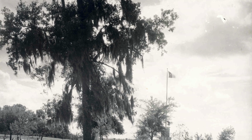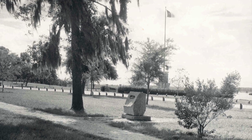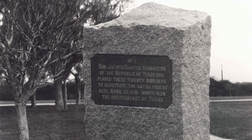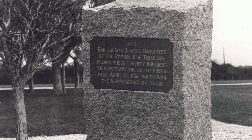In 1912, the DRT raised the money to replace the temporary crosses with the large granite boulders you can still see if you visit the site today. Originally, there were 20 markers, 19 at the battleground and 1 at the site of Vince's Bridge. The destruction of Vince's Bridge in nearby Pasadena the morning of the battle helped lead to the capture of General Santa Anna the next day.